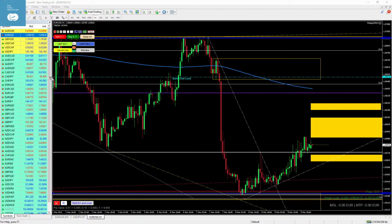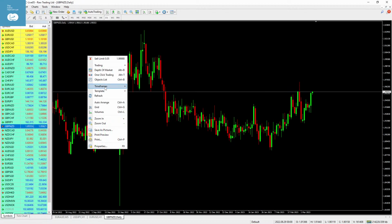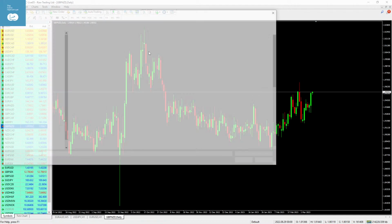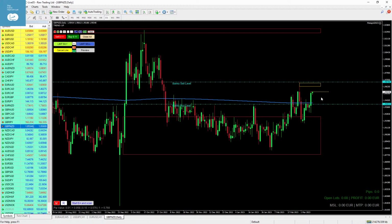Okay, one more pair. I have the pound Kiwi for you as the third and last pair for today. Let's open this one on the daily chart, and we need again the MetaGrid template. This is the pair I mentioned this week several times. It looks a little bit ugly on the daily chart, but still we can use it, of course. It is at the moment on its way to this supply zone on the daily chart.